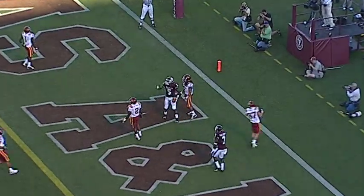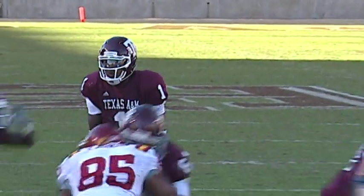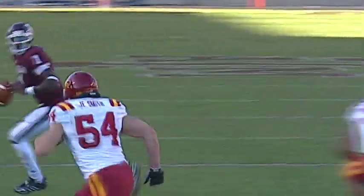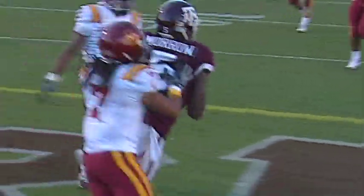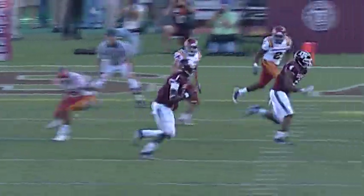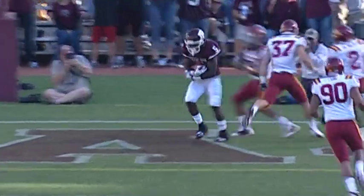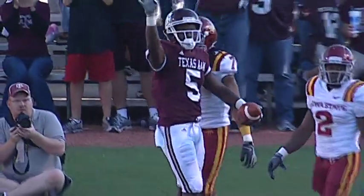Throws, catch, Morrow, touchdown! Yes! Great play! Great call! Oh, we got a flag. Celebration? Maybe, but they had McCoy in the flat and they had Wachaku deep. And then they brought Morrow in between them from the other side, and he was wide open. 8-yard touchdown for Howard Morrow.